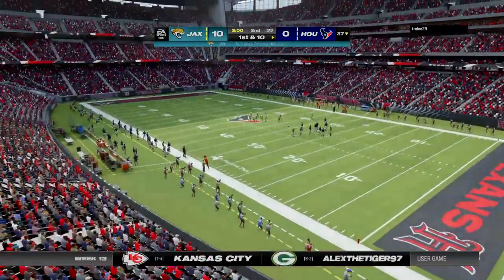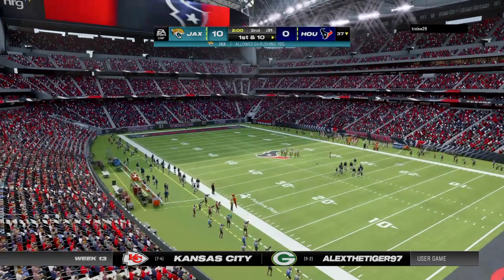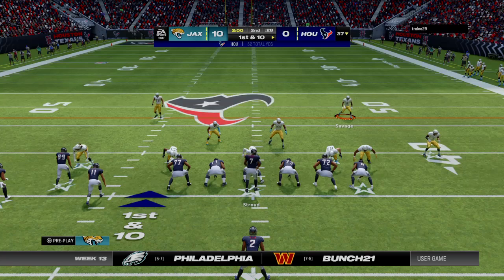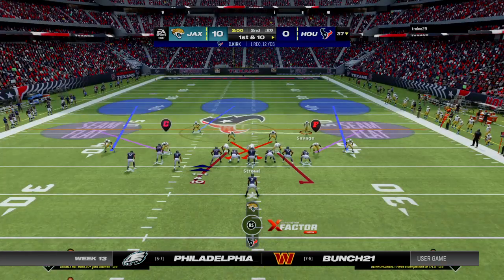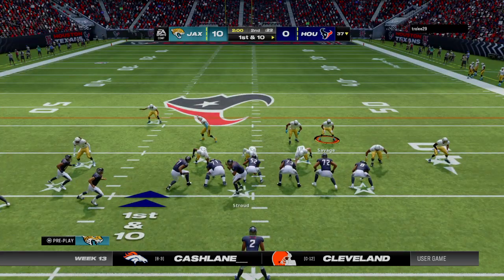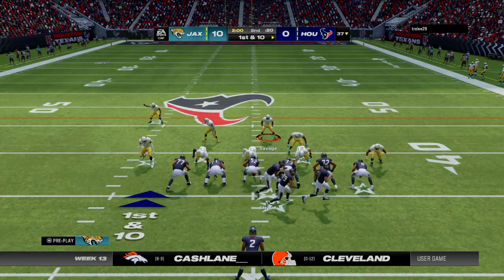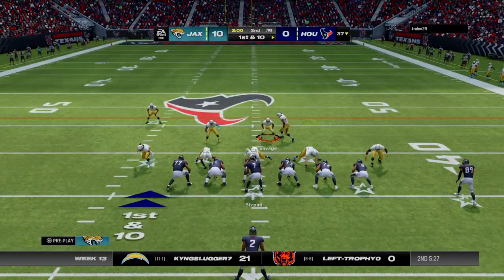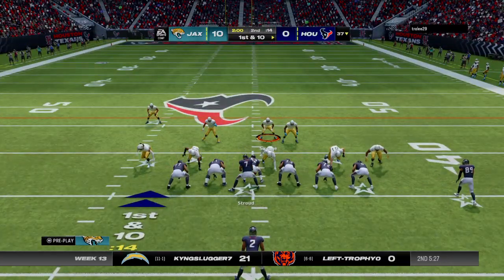Here we go, set. 19 Tiger, 19 Tiger. Let's go, let's bring it. Watch the safety creep. Stroud looking to change the play. Kill, turn up. Hurt. Right there, hurt. Buffalo 18.